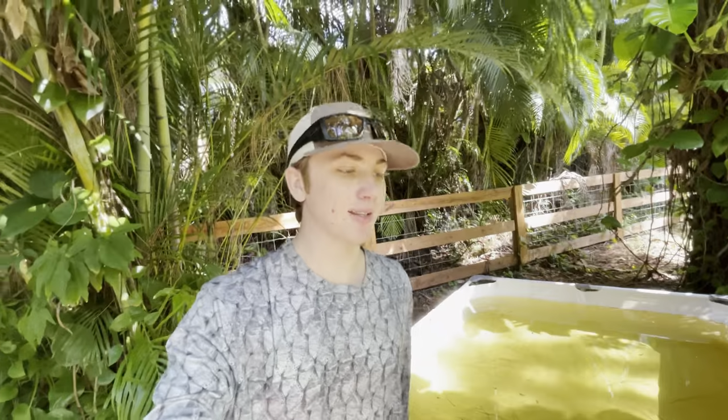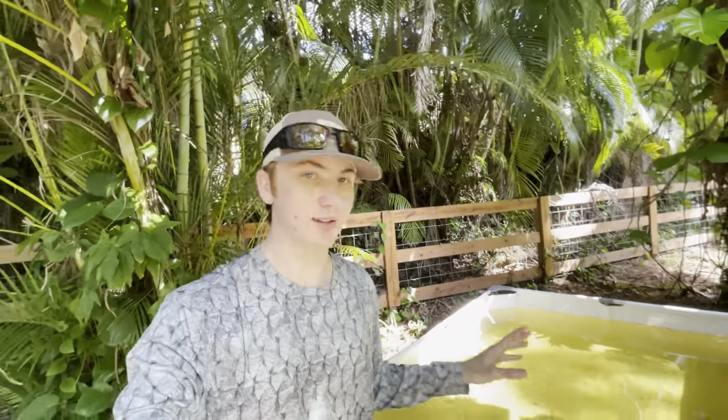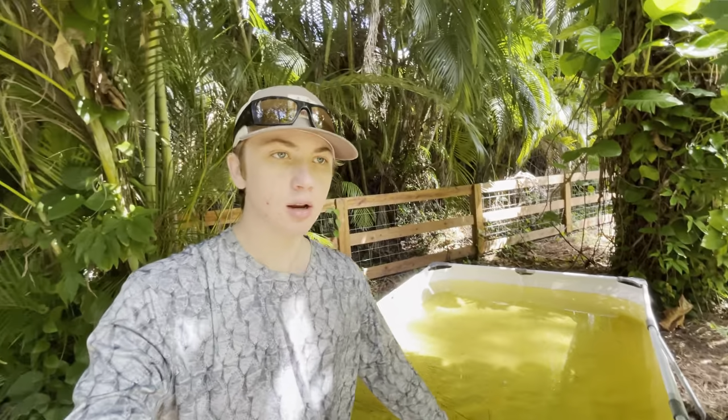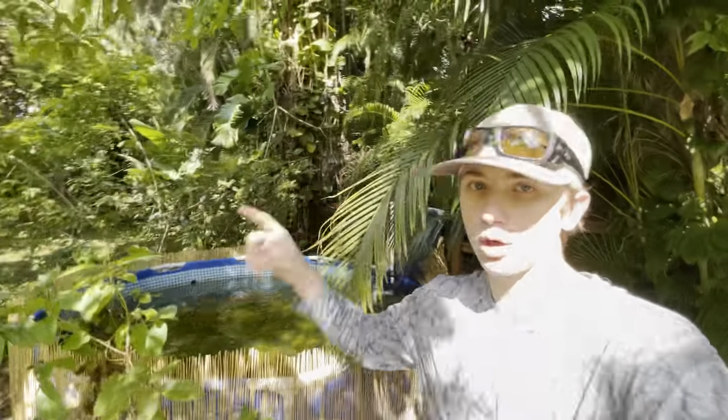Once this is set up and running though, we are going to buy some really cool fish for it. I'm going to keep that a secret. We have some really cool ideas on what we want to put in there. And the goal is to put some really cool rare fish in here and then grow them out.